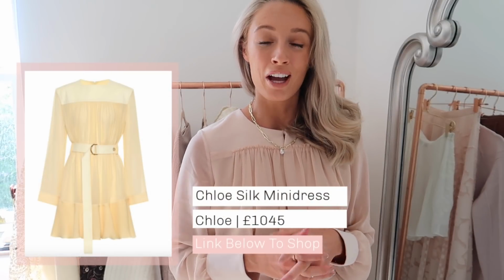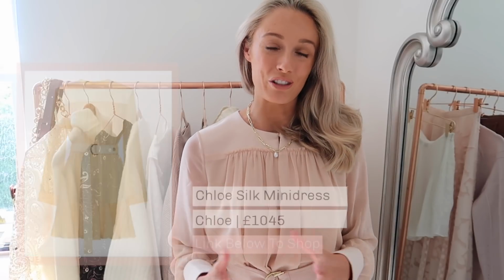I probably would have loved it in cream too, but I do have the pleated dress from REISS from last summer in cream, so it probably would have been a little bit too similar, but this is just an absolute dream. So I saw a dress from Chloe about a year ago that was very similar to this, and I absolutely fell in love, but I thought it was just far too expensive for what it was.